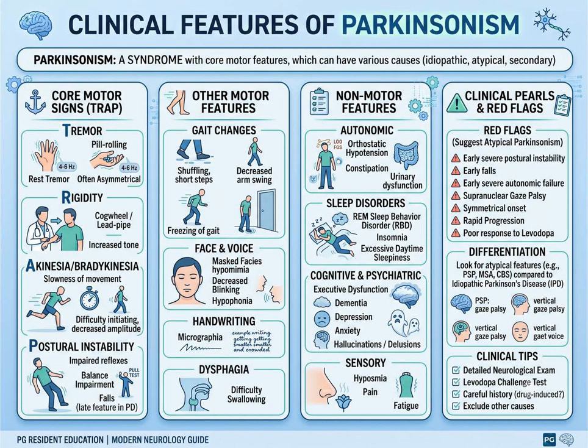The core motor signs of Parkinsonism can be easily remembered using the acronym TRAP. The T stands for tremor. This is typically a resting tremor with a pill-rolling quality, usually occurring at a frequency of 4 to 6 Hz, and is often asymmetrical in its presentation.